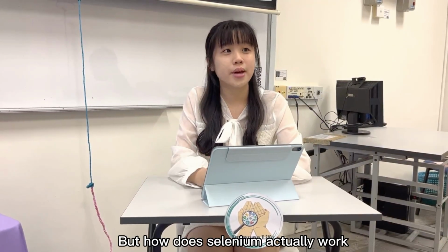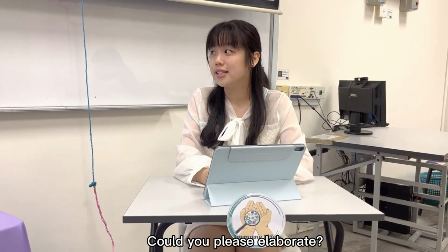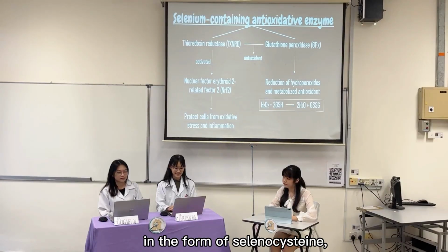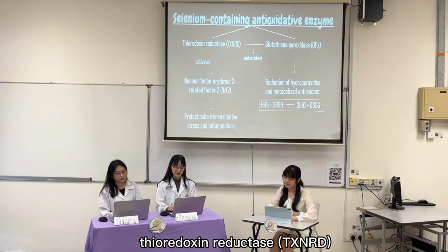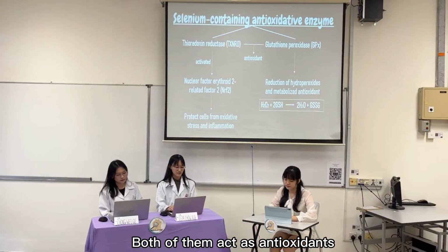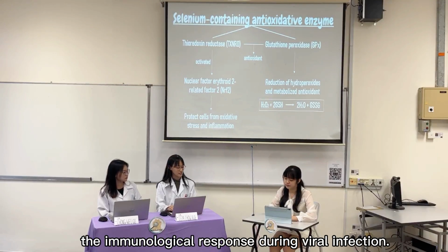Oh, it seems like oxidative stress can cause tragic consequences to our human health. But how does selenium actually work to prevent viral infection? Could you please elaborate? Selenium acts in redox regulation in the form of selenocysteine, which belongs to the protein family called selenoprotein. There are two main selenium-containing antioxidative enzymes, thioredoxin reductase (TrxR) and glutathione peroxidase (GPX). Both of them act as antioxidants to fight against free radicals produced as a result of the immunological response during viral infection.